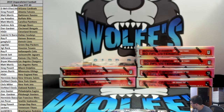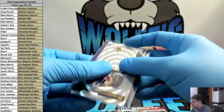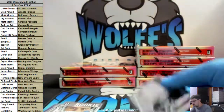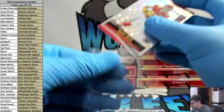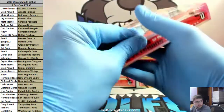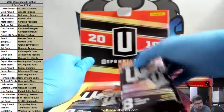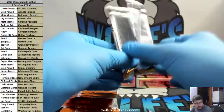Both of the Brady case hits. Oh, a Galactic and the Star Factor. How much is the Star Factor going for on eBay? How much is it? $25, $35 card. Less. Right on. Nothing too crazy yet, Brett. Yeah, nothing too crazy yet. $25 card.